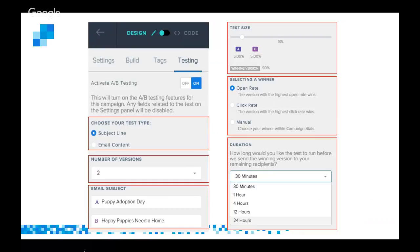And then also the duration, which we talked about. So the longer duration, the more data you'll have. So just something to really think about. If you are having like a flash sale and you have a specific deadline, you may only do 30 minutes because you want to know immediately, like, this is only good for the next hour, and this was our response. But by and large, most A/B testing, the way that marketers view it from the industry perspective, is within the first 24 hours is when we usually gather our stats.